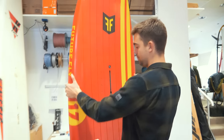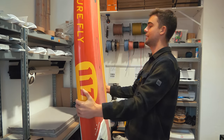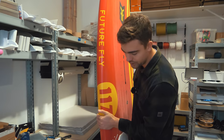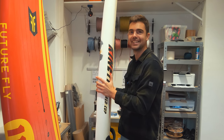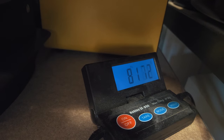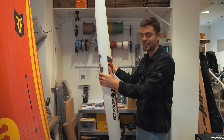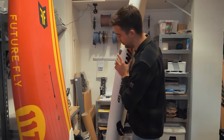7.3. Okay, so this board is 7.3 kilograms, which is like you almost have nothing in your hands, and when you're riding it on the water, it's pretty much the same. It could be the same weight. It's incredible. It's 8.2 kilograms roughly. That's lighter than a lot of the modern free race boards for sure.